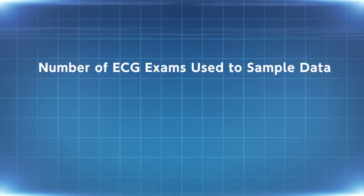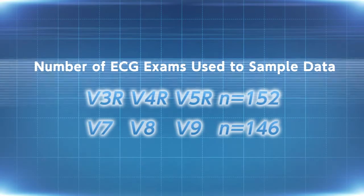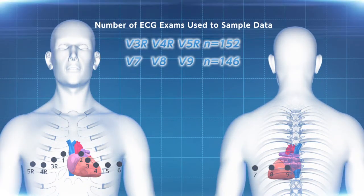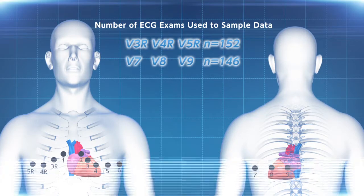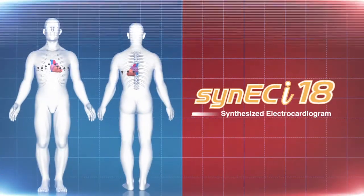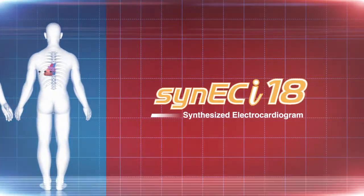To verify the accuracy of the synthesized 18-lead ECG, we received actual 18-lead recordings from several university hospitals. Standard 12-lead ECG with actual leads V3R, V4R, and V5R, and V7, V8, and V9. We then compared the actual 18-lead recordings to the synthesized 18-lead ECG.